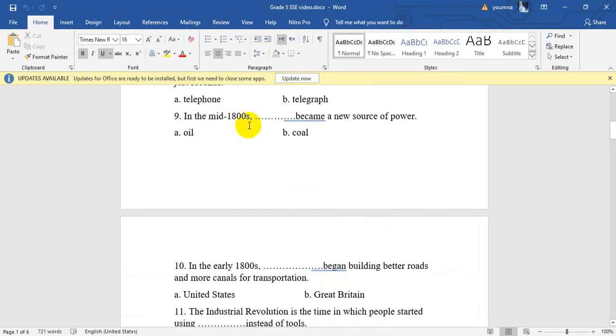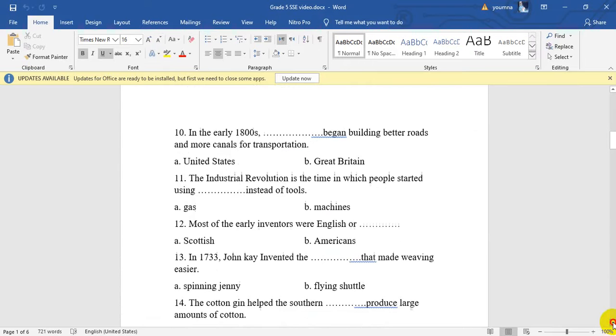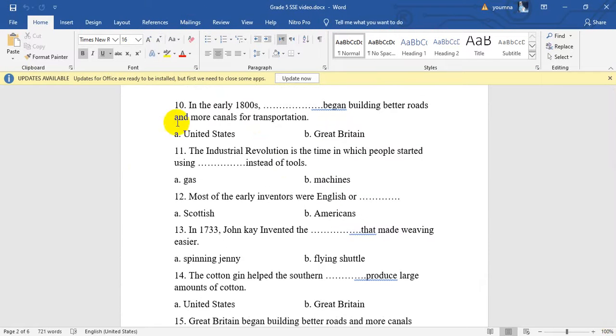In the mid-18th century, oil became a new source of power. Oil or coal? It was oil. Number 10. In the early 18th century, Great Britain began building better roads and more canals for transportation. Was it the United States or Great Britain? Actually, it was Great Britain.